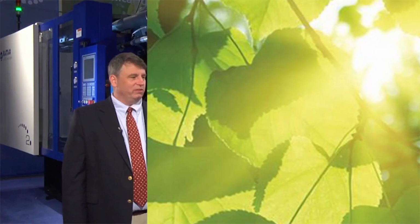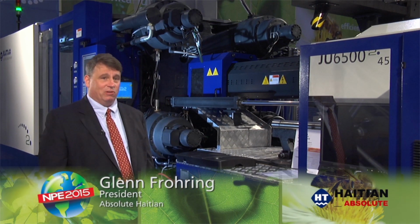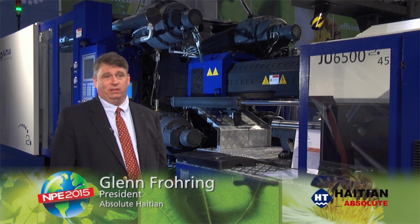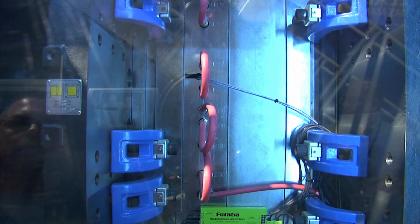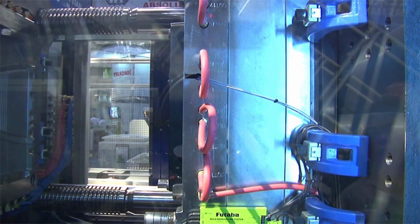Come on. This is a Jupiter 730 US ton. It's manufacturing an engine cover. That's our mold. And it's an ideal machine for the automotive industry. Has a little bit more tie bar clearance, and the short footprint of the machine are very attractive to our customers. We're announcing the newest additions to the Jupiter 2 family.